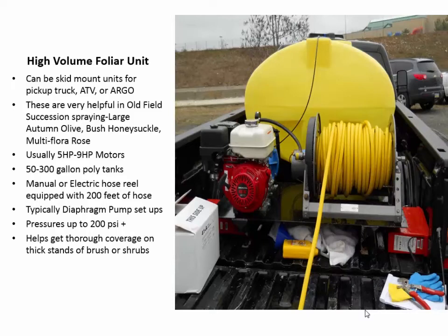This is a little more common where they slide into the back of the pickup truck. You can have 5 horsepower to 9 horsepower motors, 50 to 300 gallon poly tanks depending on what your truck can hold. If you have a 3500, you can hold a bigger tank, right? And pressures of upwards of 200 psi. Do we need 200 psi to do what we're doing? If you're applying insecticides and you're blasting it up into the tree, or a fungicide, maybe you'll need those pressures. But typically, I get away with somewhere around 100 pounds of pressure, and that works pretty well.